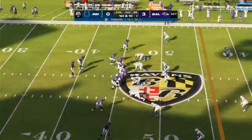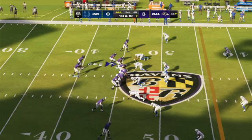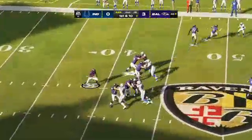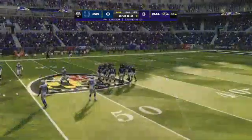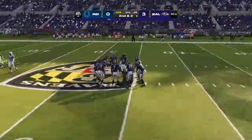They've got good starting field position as they come up here 1st and 10 at their own 46. After the fumble recovery, it's Jackson. And he'll protect himself at the end here as he winds up getting pretty decent yardage. He'll get 8 on the scramble there. It'll be 2nd and a couple.